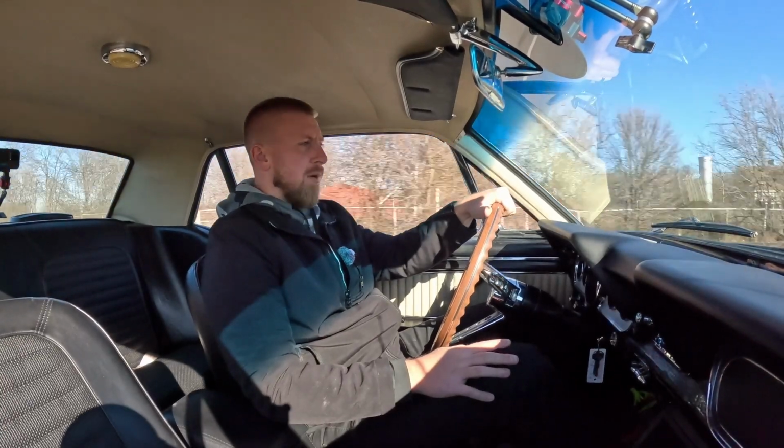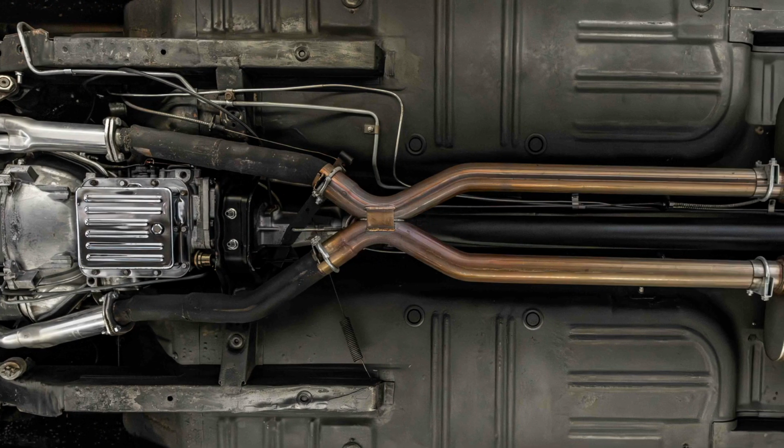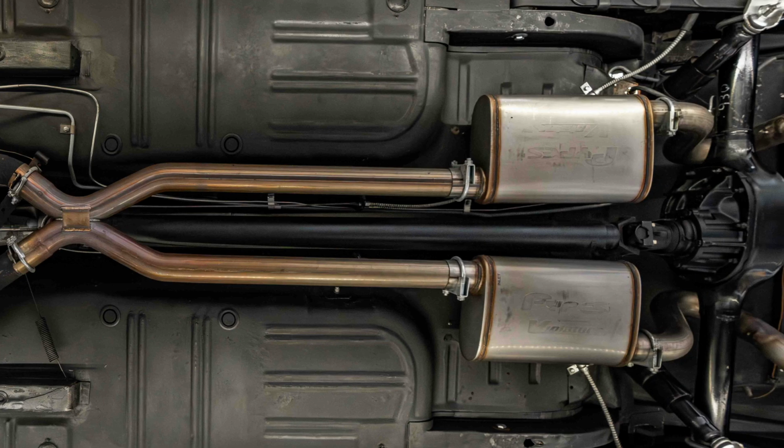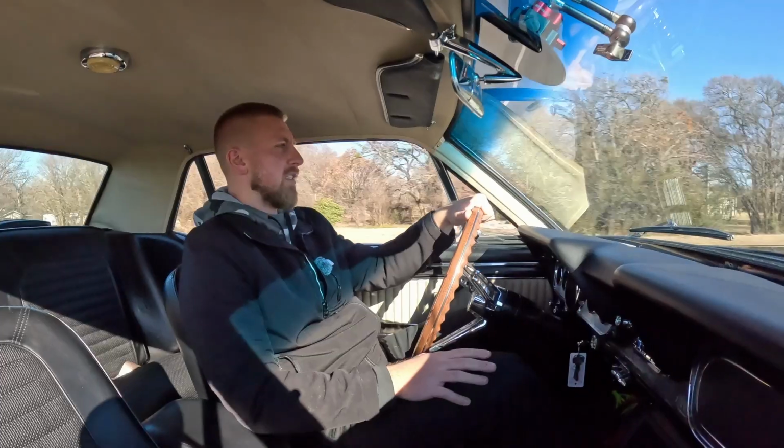Underside is extremely solid and very, very clean. Didn't find any rust issues. The floor pans look excellent. The frame rails look great. The drop-downs, everything front to back is very, very nice and solid.